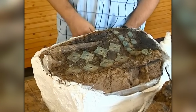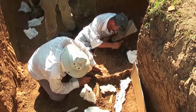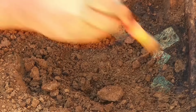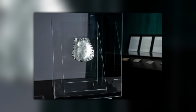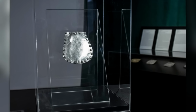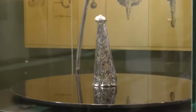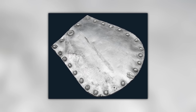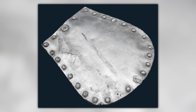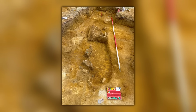A fascinating discovery near Budapest, Hungary, has shed light on the 10th century Hungarian conquest of the Carpathian Basin. Archaeologists unearthed a cavalry burial containing a rare silver saber-tash plate, an artifact dating back to this significant historical period. This plate, made of silver and riveted to a bronze interior, was part of a saber-tash, a leather pouch essential for carrying fire-making tools like flint, tinder, and a carbon steel fire striker.